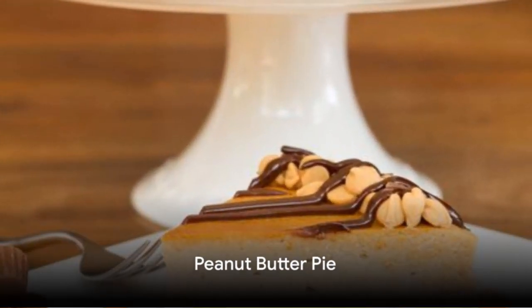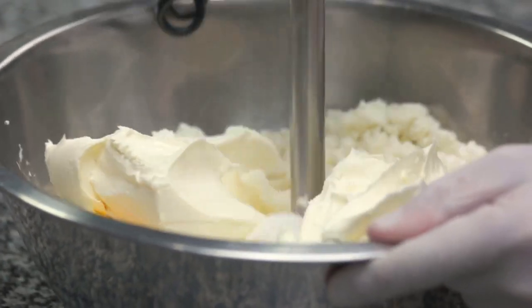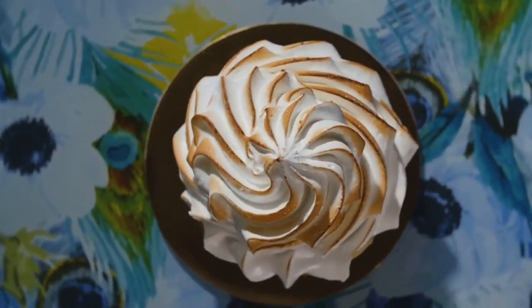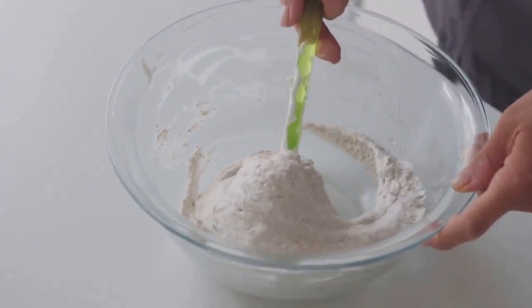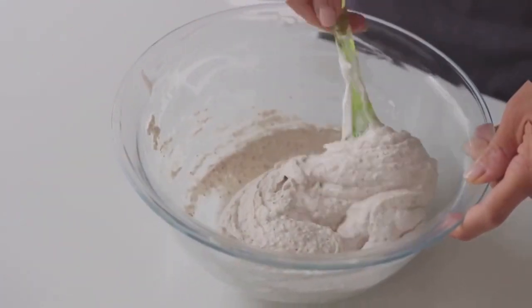Third on our list is the indulgent peanut butter pie. A simple blend of cream cheese, peanut butter, sugar, and whipped cream. This no-bake delight boasts a rich, creamy texture with a nutty punch. This dessert is a must-try for peanut butter enthusiasts and will leave everyone asking for seconds.